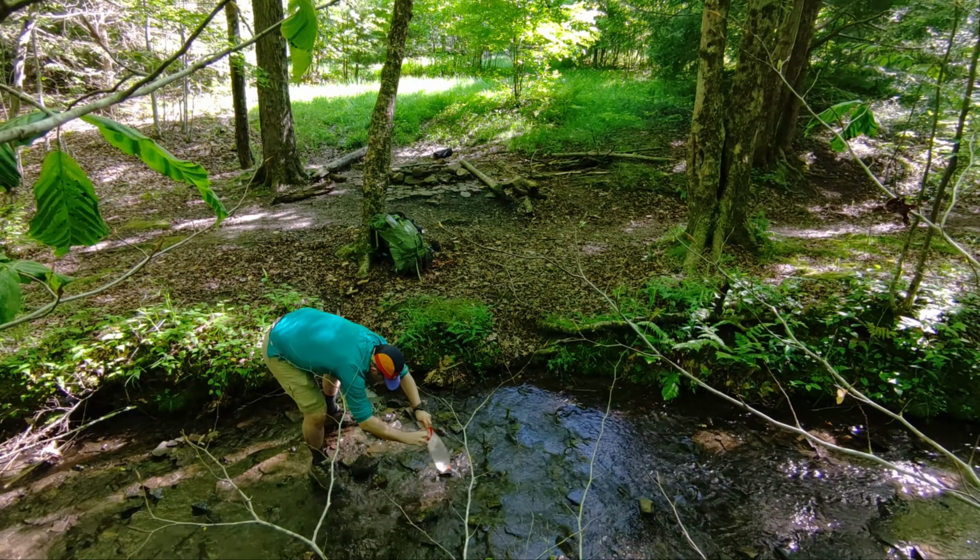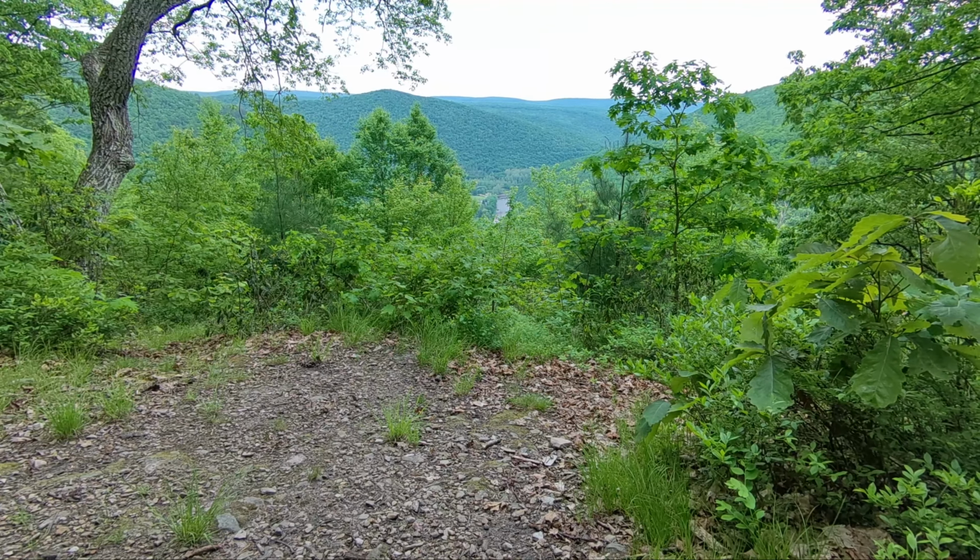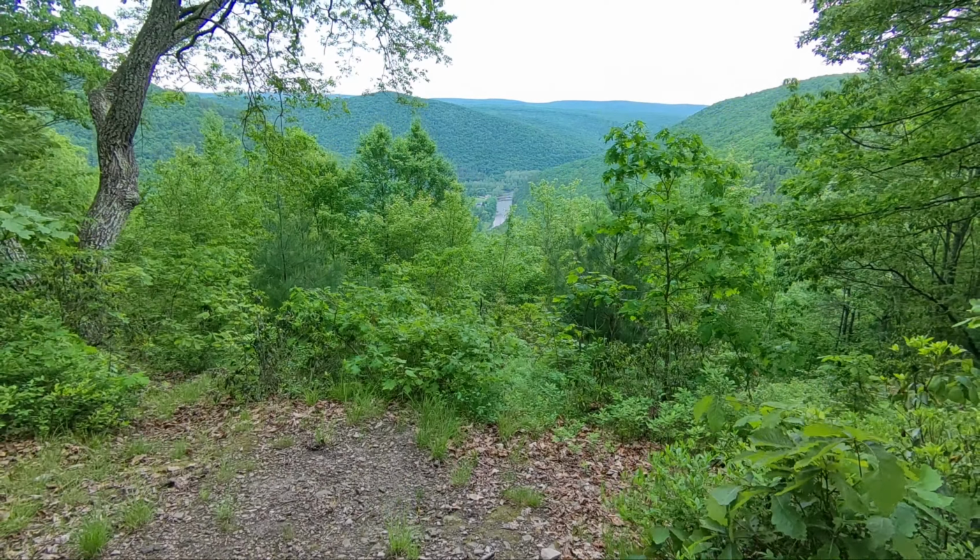While the pack liner did keep my gear inside my bag dry, all the clothes I was wearing during the day got completely soaked, and they unfortunately did not dry overnight.